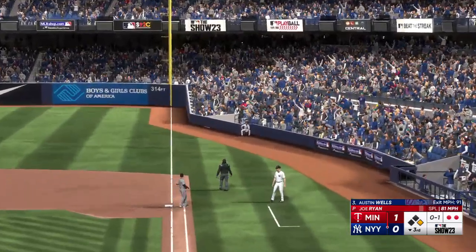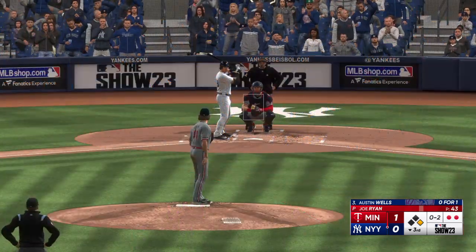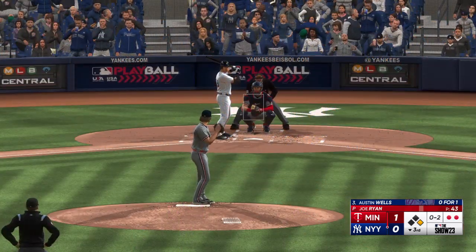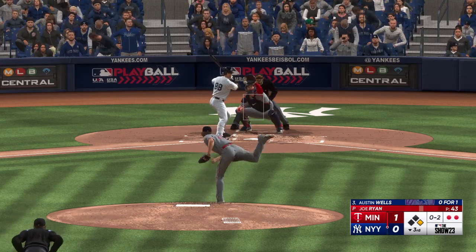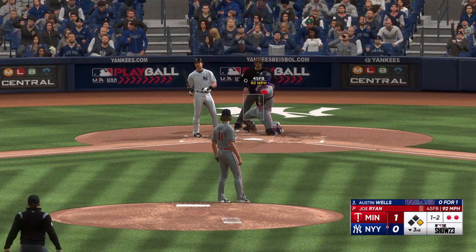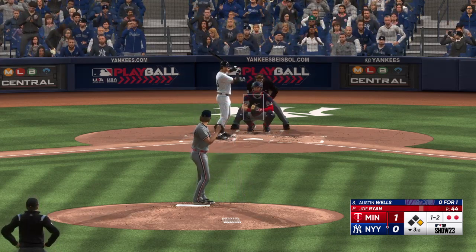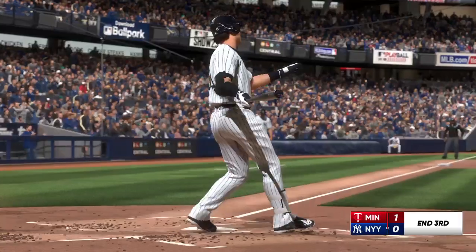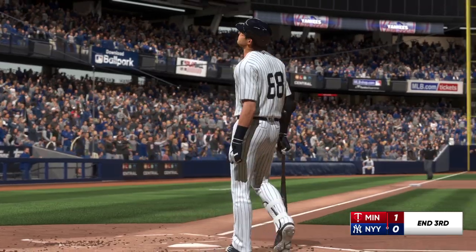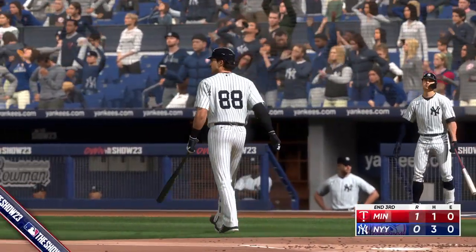Swing and a line drive curling foul down the right side. The pitch. 1-2. Swing and a miss, and that is that. The Yanks leave one. They trail here 1-0.